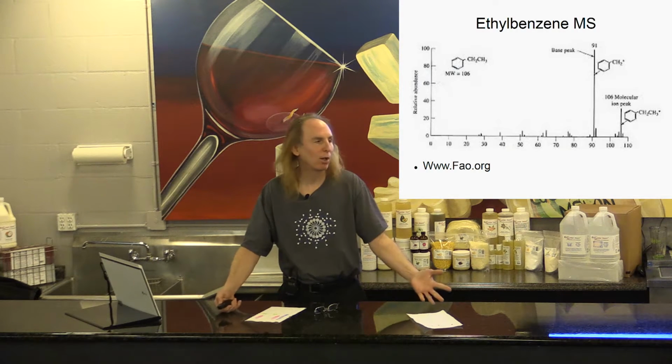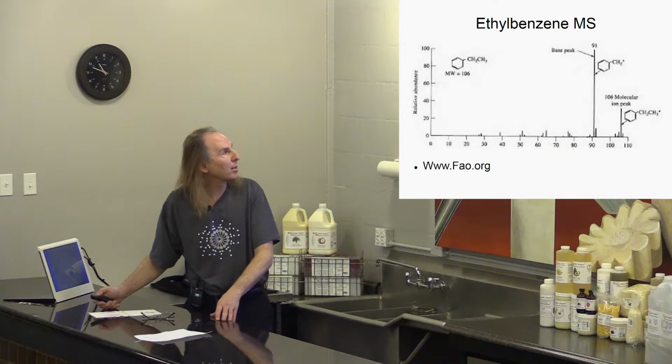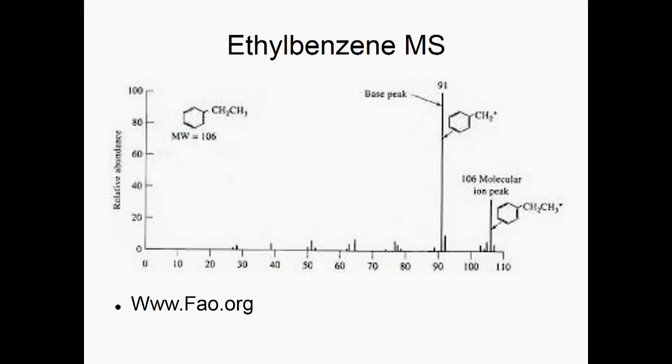All right, now we're talking about molecules. We're going to demolish a molecule. What are the parts? So this molecule is ethylbenzene. I don't care that you know the structure of the molecule, but it's a ring with stuff hanging off of it. So the whole molecule is on the right there. It's a 6-membered ring with CH2, CH3 hanging off of it, 2 carbon atoms.